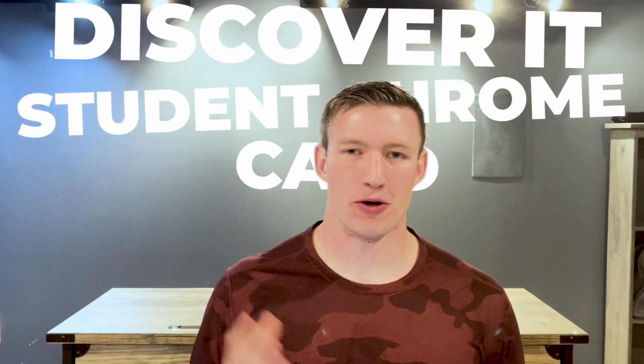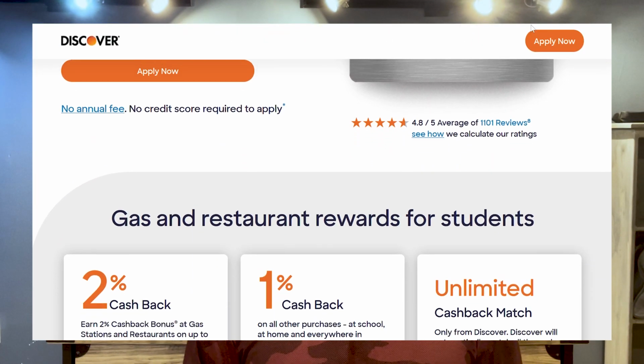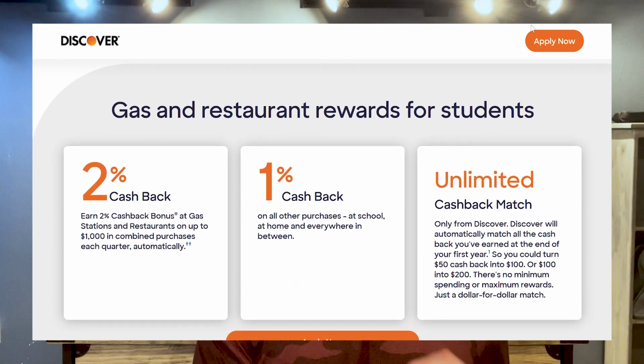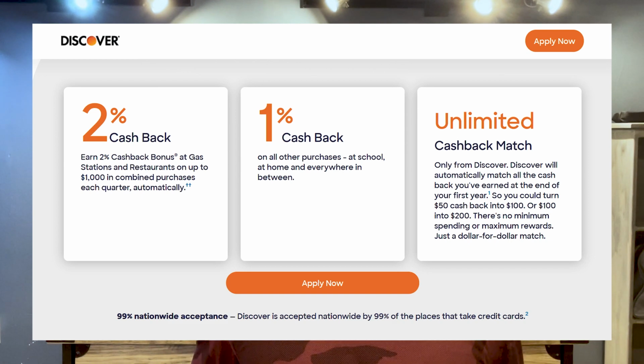The first card I want to talk about is the Discover It Student Chrome card. The reason I really like this Discover card is because it allows you to get 2% cash back at restaurants and at all gas stations. And another benefit is that even if you can't get the 2%, you're able to get 1% on every single purchase everywhere else. One of the cooler things about this Discover card is that you are able to earn a $20 statement credit for keeping a GPA above a 3.0.